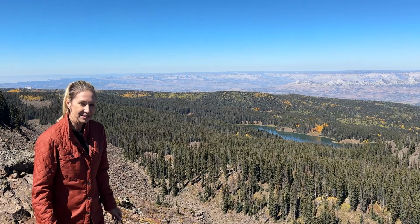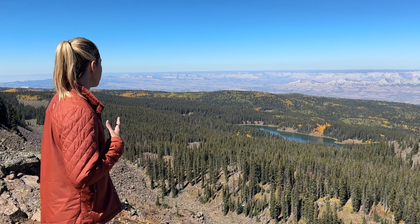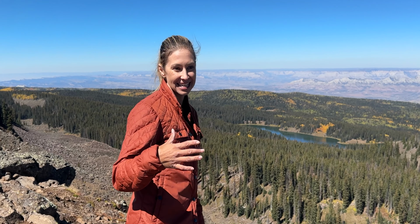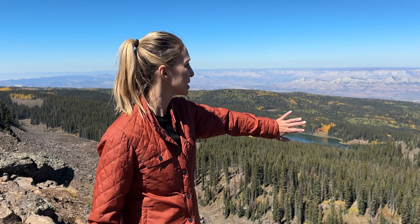This is the literal definition of jaw-dropping. My mouth is just on the floor walking up here. We are on this ridge line now on the Crag Crest. As you can see, it just drops off into the mountains here, full of yellow, beautiful aspens and firs and pines. And then on the other side, it goes into that volcanic chute. Just incredible being up here.